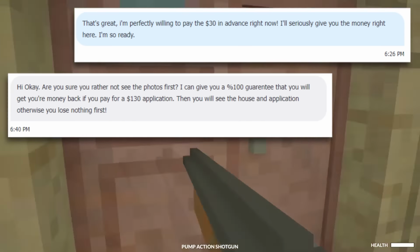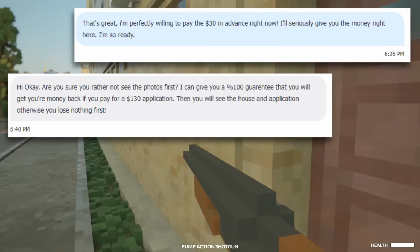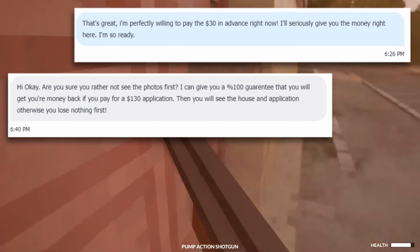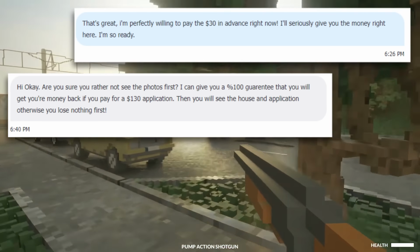Okay, are you sure you'd rather not see the photos first? I can give you a backwards 1000% guarantee that you will get your money back if you pay for a $130 application. Then you will see the house and application, otherwise you lose nothing first.